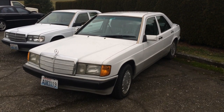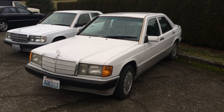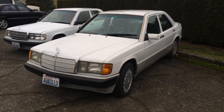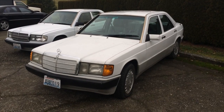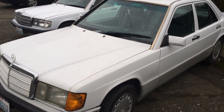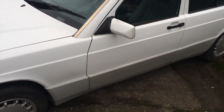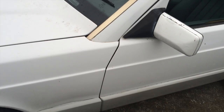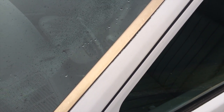Now, it doesn't look too bad from 10 feet away, and that's the first thing you need to be aware of when you're buying an older car. Never trust the pictures because they all look pretty good because they're all taken from 10 feet away. But as we move in closer, the body doesn't look too bad from this side. But I can move in here right away. Look at that. I can see the overspray on the rubber trim. This is obviously a repainted car, and in my book that's not a good sign.